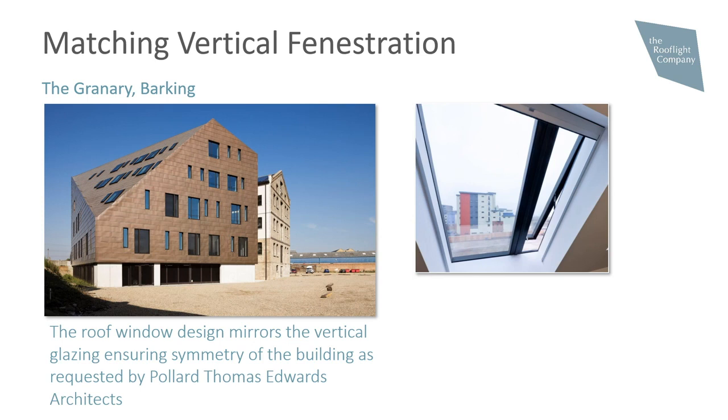Pollard Thomas Edwards Architects chose to adopt a contemporary approach to the extension in particular. The challenge faced was for the vertical windows and roof lights to mirror the design of each other to ensure symmetry of the building, incorporating a low G value to the glass specification. The design team were able to mirror the aesthetics of the new aspect of the building and provide symmetry to complement the vertical windows in the project by designing a frameless roof window.